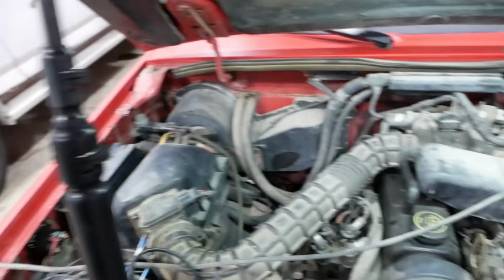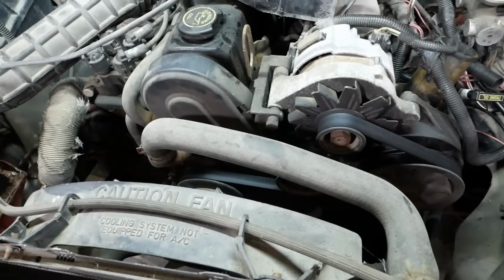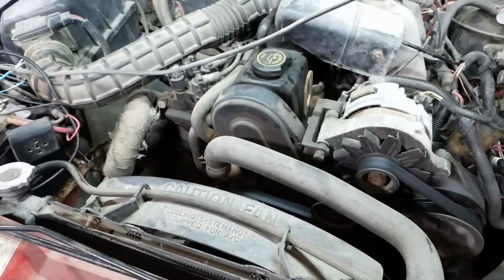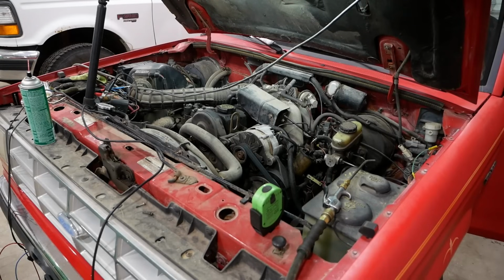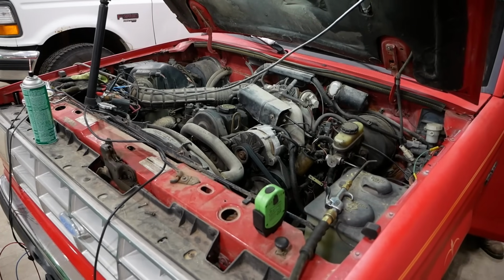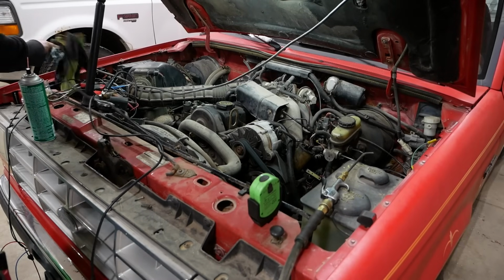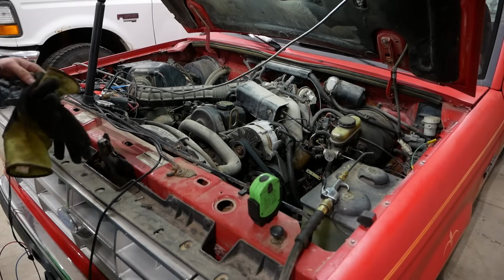All right, got all our wires and cables and stuff out of the fan. Let's see what she does. Oh, fail. Well, some smart guy left the key on last night, so the battery's dead.